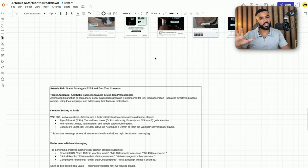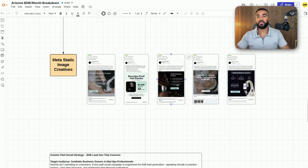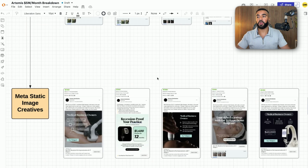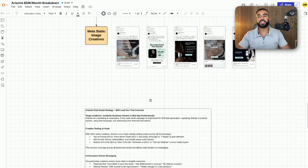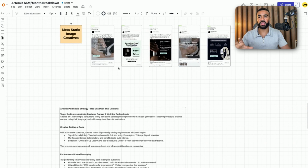One of the things that they basically have to focus on a lot is making sure that their ads speak directly to who they want to reach, right? Which is, again, medical business owners. So you'll notice that in a lot of the ads that Artemis runs, they have things like medical business owners as the main call out on their ad. The reason they do this is because this is very important when it comes to targeting exactly who you want to target in your ideal client persona. Otherwise, you'll struggle with bringing in patient leads, which is not really who you want to target. So this is a very big deal that basically needs to be done almost always across the board.